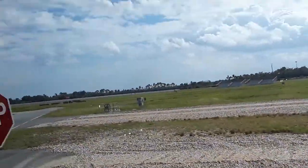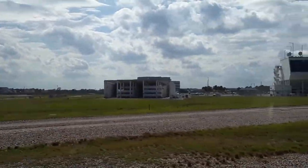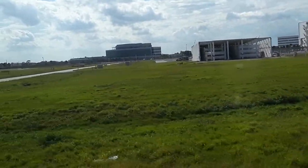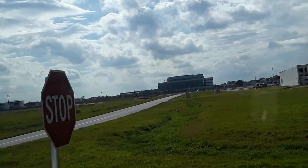We are now approaching Launch Pad 39A. It was constructed for the Apollo program and is where all 12 moonwalkers began their historic journeys. You'll learn more about the Apollo program when you get to the Apollo Saturn V Center.